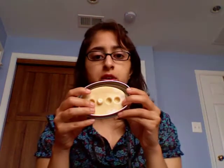I don't really use it any other time. I mainly just use it for pain. It's good to have on hand. It's long lasting. It doesn't melt out too quickly, unlike the next bar I'm going to show you, which is Therapy.